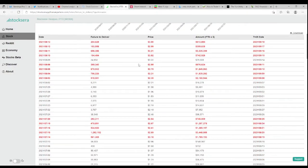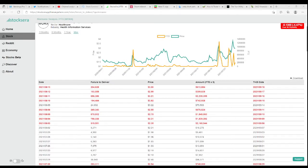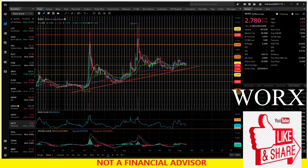But there's a buttload of failed deliveries starting on the 8th with almost 1,919,000. And it goes off like that. The red means that they're abnormally high for this stock. All the way up to the 18th, we've got a buttload of failed deliveries. And if you remember me talking about this stock, it keeps getting rejected around the 5.